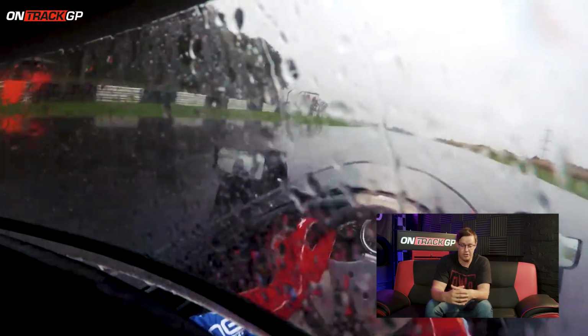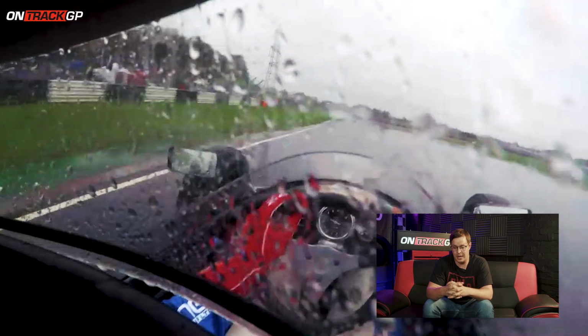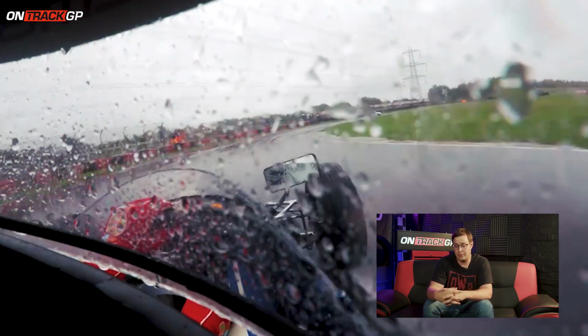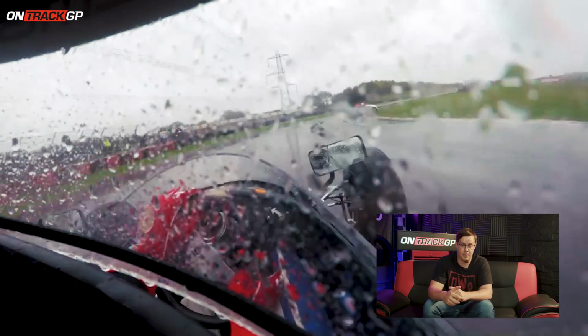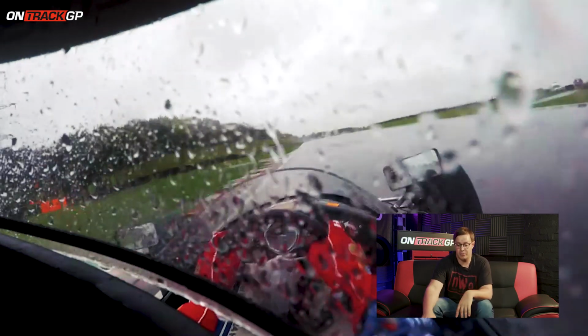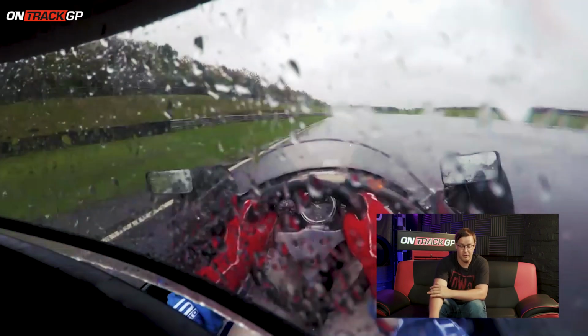Obviously the reduced grip is fairly massive. As you can see, I'm having to brake very, very early here. It was pretty treacherous. As you can see, there was a car spun on the inside. Now the other problem that you're going to have to deal with, apart from the lack of grip overall, is the lack of traction, and wheel spin is a huge problem.